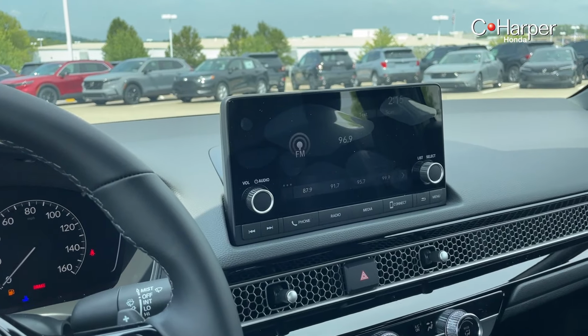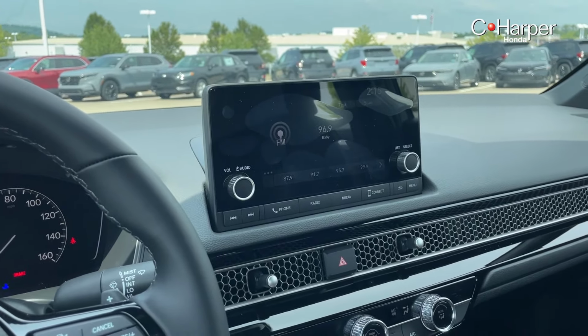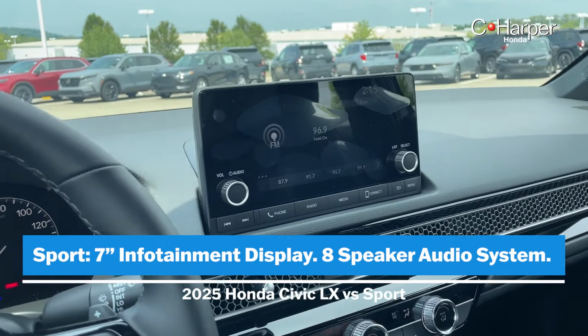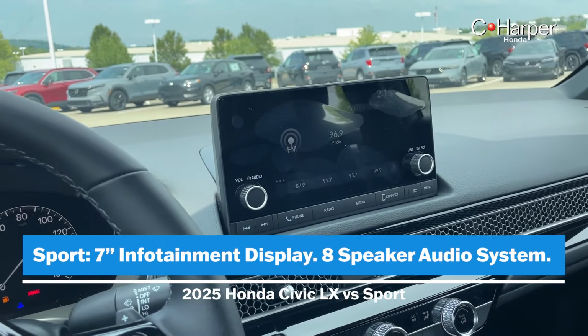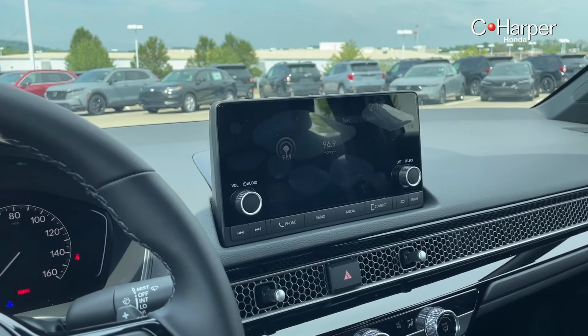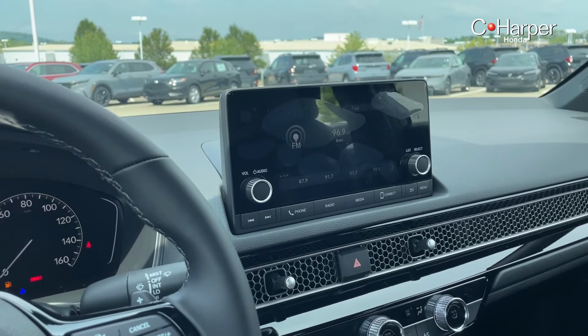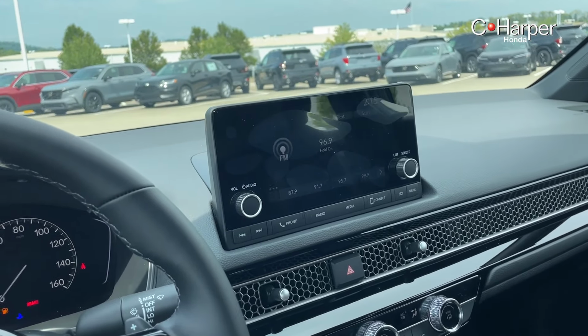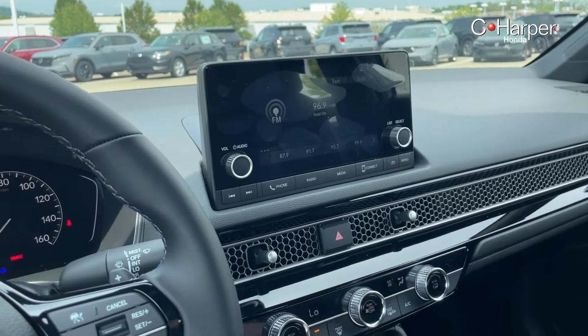Taking a look at the infotainment system here on the Sport trim level, it is the same 7-inch unit that you get on the LX model. However, we are backed up with an increased 8-speaker audio system. So for our audiophiles, if you do care about that in your system sound quality, you're probably going to want to step up into the Sport trim level to get a little more oomph out of your speaker system.